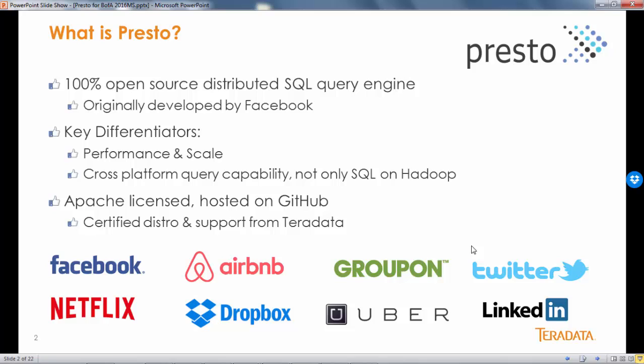It's licensed under the Apache license. It's not part of the Apache project, but it is under the open source Apache license. As you can see here, numerous market-leading technology companies have adopted Presto as their interactive query engine for SQL on Hadoop. Of course, Facebook, and then Netflix, Airbnb, Dropbox, Groupon, Twitter, and LinkedIn are some of those companies leveraging Presto within their environment today.